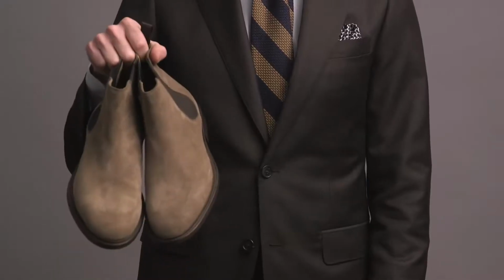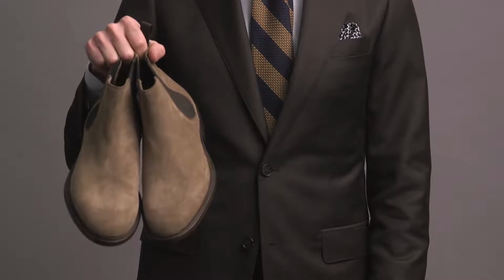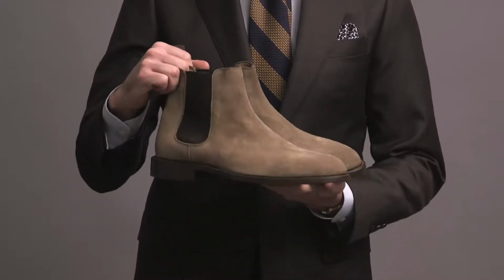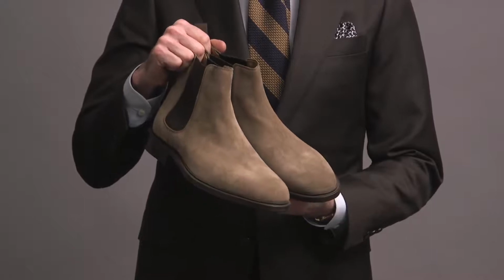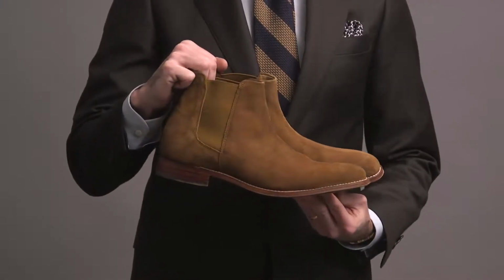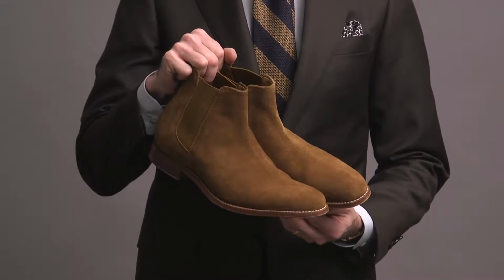This pair is by Reese. It's an interesting kind of gray or stone-colored suede. This is a pair that I have a little bit of difficulty styling, but they're a really beautiful boot. Another suede pair. These are by Grenson in a snuff suede color. Another great casual Chelsea boot that pairs really well with denim. I've been wearing these a lot recently.